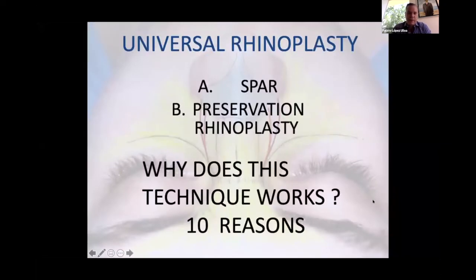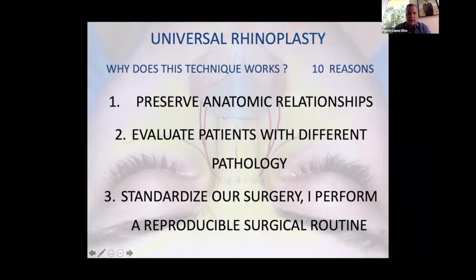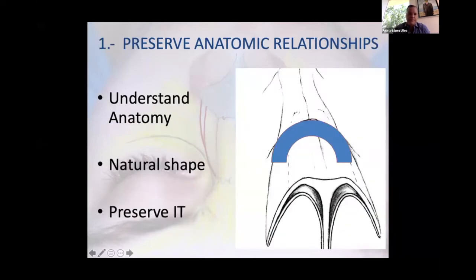So they asked me, in one of these webinars, to say 10 reasons why this technique works. So I'm going to mention the 10 things I know, I think, about why it really works. Number one, we preserve the anatomic relationship. Number two, we evaluate patients with different pathology and we solve it. And we standardize our surgery. I perform a reproducible surgical routine.